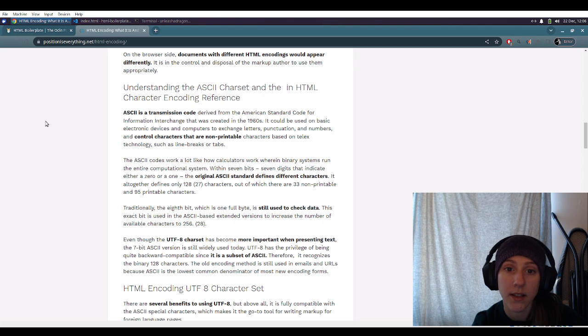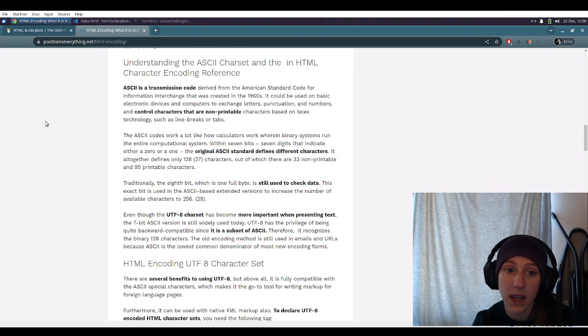Understanding ASCII character sets and the HTML character encoding reference. ASCII is a transmission code derived from the American Standard Code for Information Interchange that was created in 1960. It could be used on basic electronic devices and computers to exchange letters, punctuation, numbers, and non-printable control characters based on telex technology, such as line breaks or tabs.